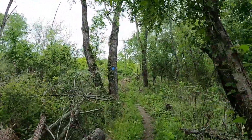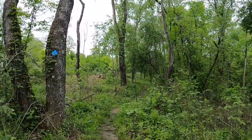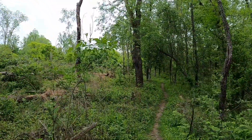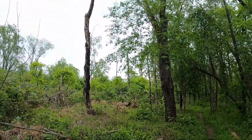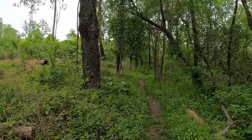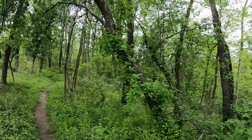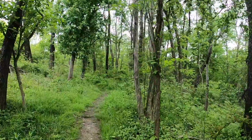Here goes another blue marking. I just seen a woodpecker just took off. He was just chilling right here, right on his little stick right here. He flew off somewhere over here. All you seen was a little red head.